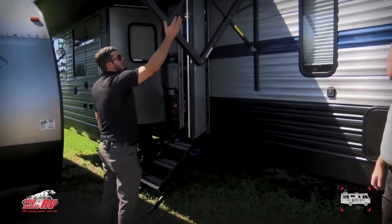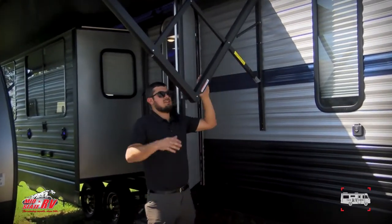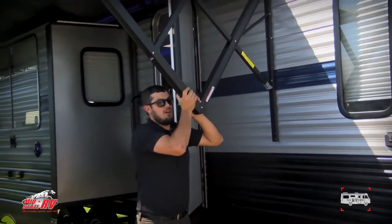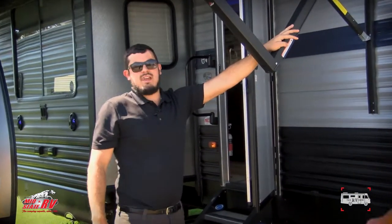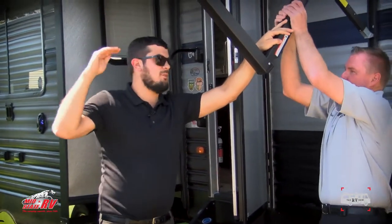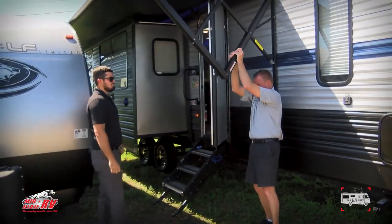Nice window. A power awning. This is a Carefree Colorado awning. It's got adjustable arms. It also has little shocks on it, so when the air hits it from the wind, it absorbs it.